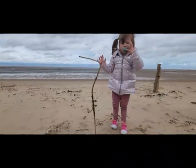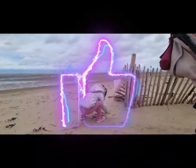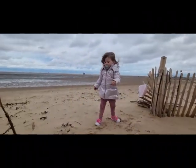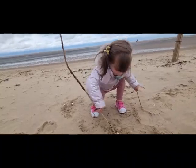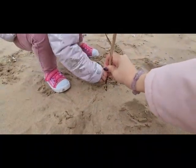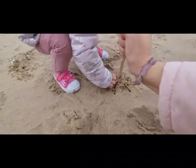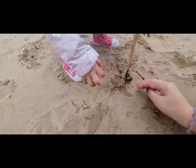Ta-da! Wow! Oh, I like that. Jesus, I think we're at the beach. Oh, it's fun. Do you want mommy to help? Mommy help. Ready? One. There we go. Let's just pat it in. Oh look, we've got some seaweed.